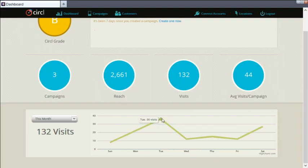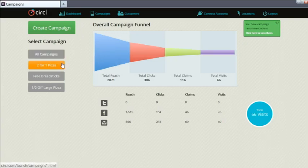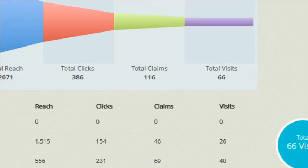Next week, Jim wants to get more customers in the door, so he's going to launch a campaign. He heads on over to campaigns, but before he's ready to create a campaign, he wants to look at how some of his previous campaigns did to give him some insight into what he should actually run. So he ran a 2-for-1 pizza campaign, and if you look at the far right of the funnel, you can see that this generated 66 customer visits.